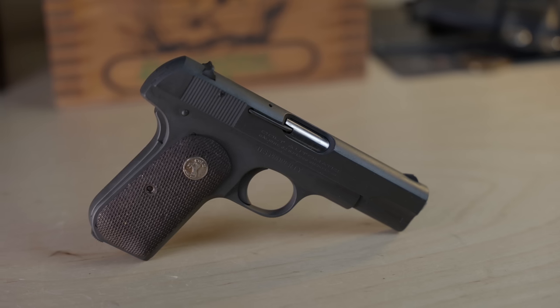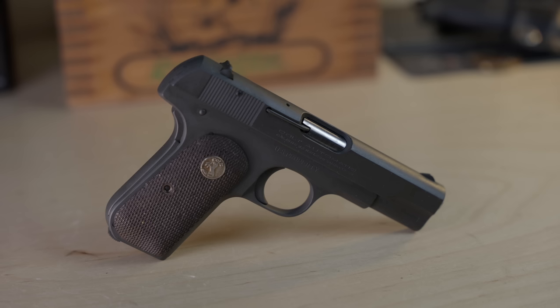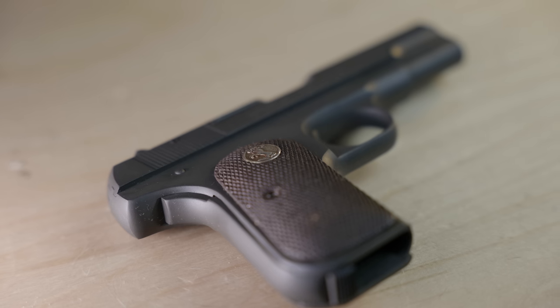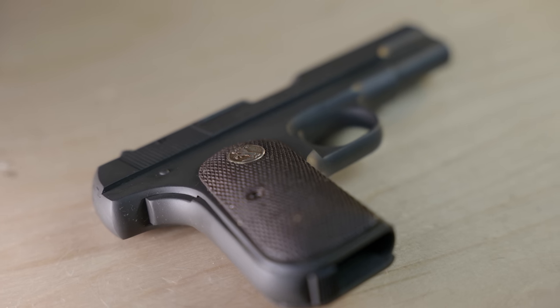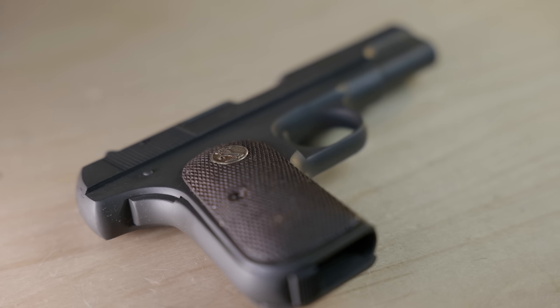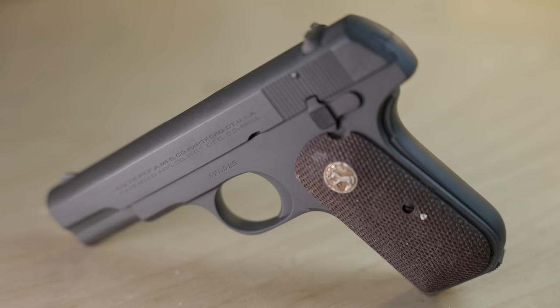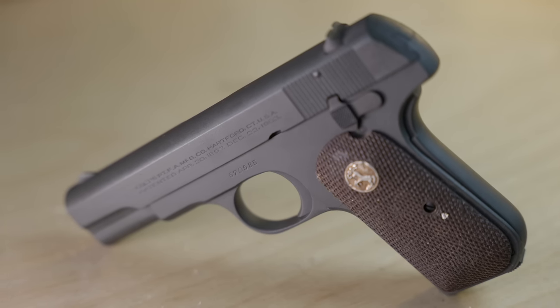Now, before we get to that, let's talk about the 1903 pocket. The Colt 1903 pocket hammerless pistol is a small semi-automatic .32 ACP handgun designed by John Moses Browning, produced by Colt's manufacturing company. Maybe you've heard of them. This beautiful, elegant handgun was first introduced in 1903, remained in production until the late 1940s. The pistol was marketed as a concealed carry pistol, was popular among civilians, law enforcement, military, and even mobsters.